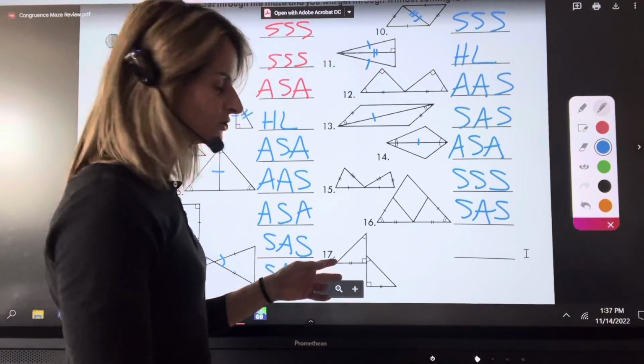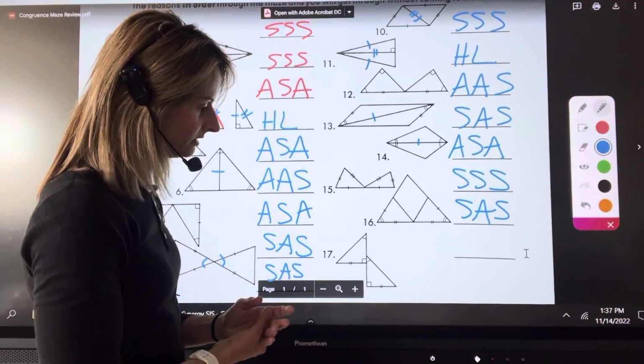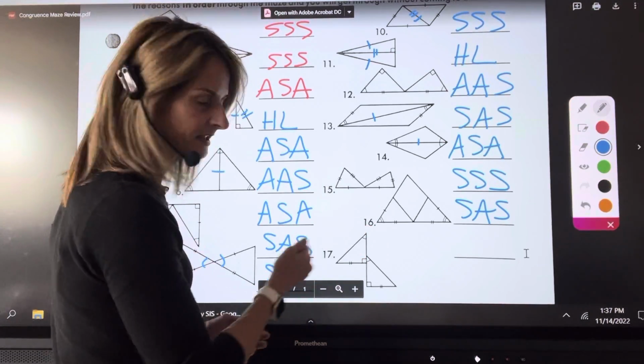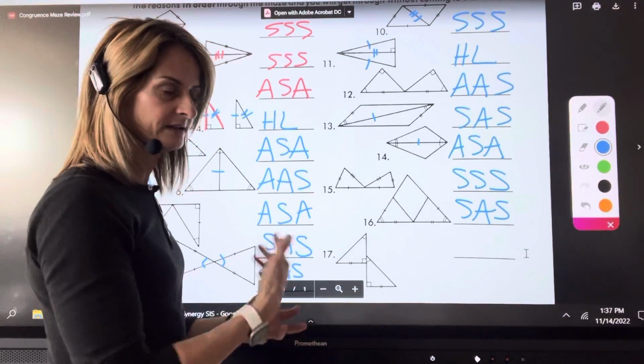Last one. Right triangles could be HL, but we only have 1 side, so it's not HL. We've got 2 angles and a side, but the side is not included. It's not in between those 2 angles. So we have to name the angles first and then the side. So that's what?